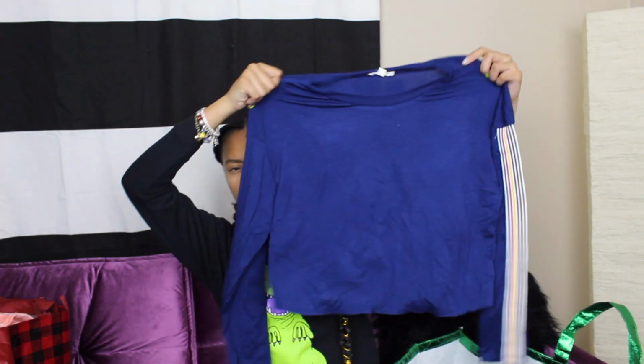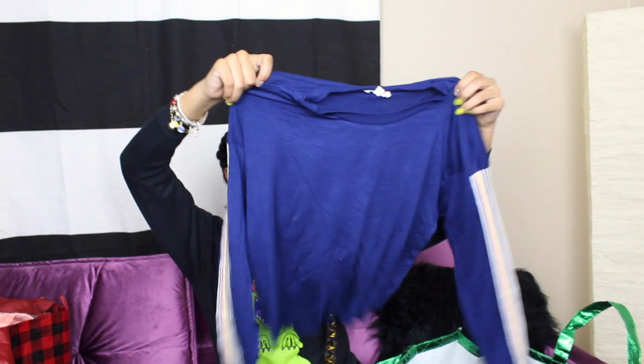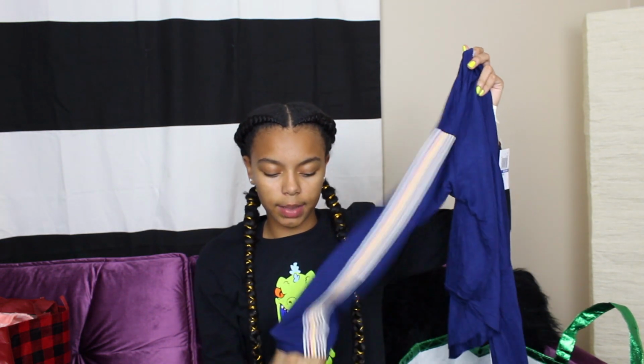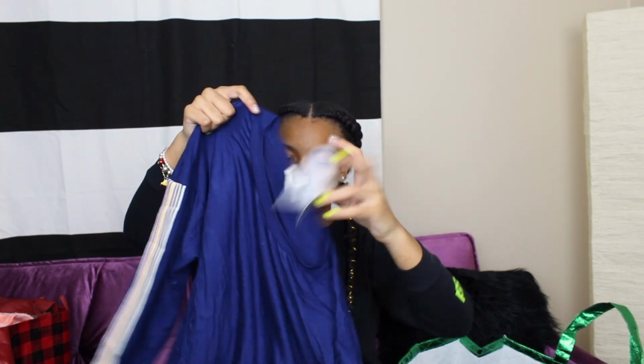Those are really cute. My mom finally got me one of these because I have been asking for it, and I guess she remembered that I wanted one. And that's in a size small. This is the shirt. It's like a crop top, I'm pretty sure, but it might not really be cropped on me because it's a size medium. It has these little stripes down it.